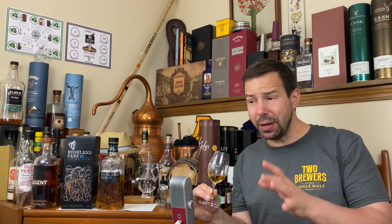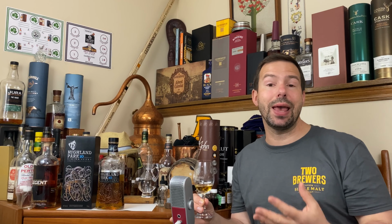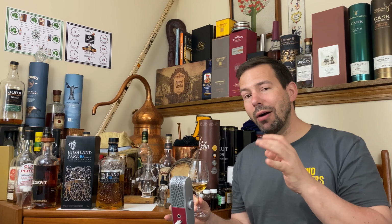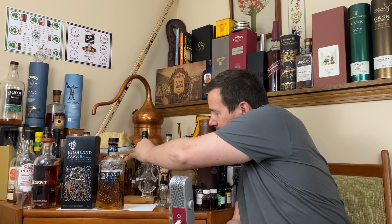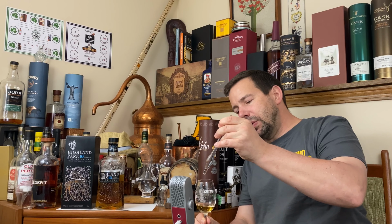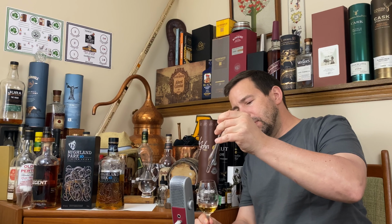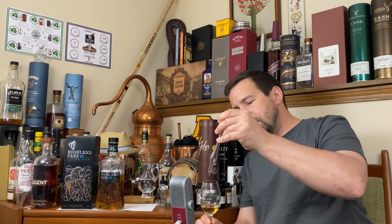The finish is short. I shouldn't say it's short, it's medium. It's fresh, fruity, lots of vanilla on the finish, and the peat even greets you at the end, and you get a little tiny waft coming through there. Lovely. Let's add just a couple of drops of water. We will add one, two, three, just three.